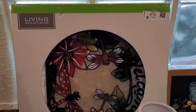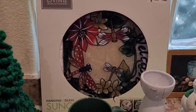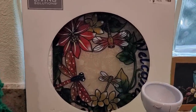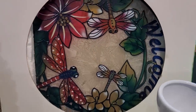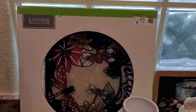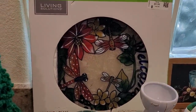Back here is one of my finds of the day. This is a Living Solutions hanging glass sun catcher with dragonflies on it. And I know how many of you love your dragonflies, so I snatched this up in a flash. I paid $6 for it. I am going to ask $35.